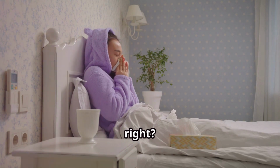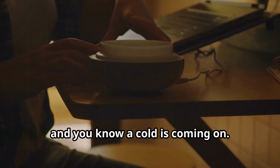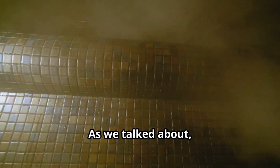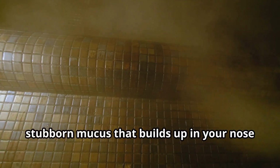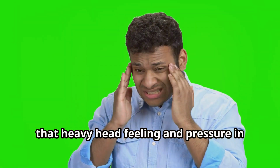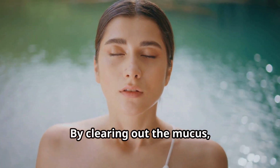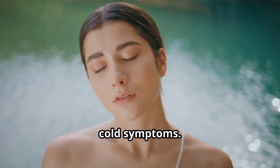We've all been there, right? You wake up feeling that telltale scratch in your throat, your head feels heavy, and you know a cold is coming on. Steam inhalation can be your new best friend when those first signs of a cold hit. As we talked about, steam is a pro at loosening up that stubborn mucus that builds up in your nose and upper respiratory tract when you're under the weather. That congestion is what often leads to that heavy head feeling and pressure in your sinuses. By clearing out the mucus, steam inhalation can provide you with some much-needed relief from those pesky cold symptoms.